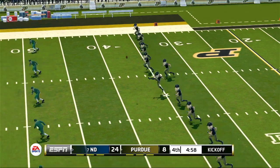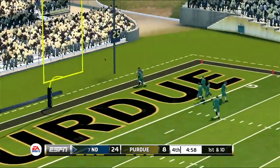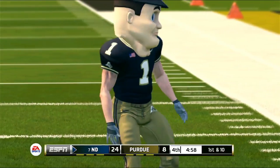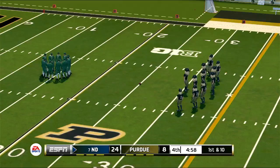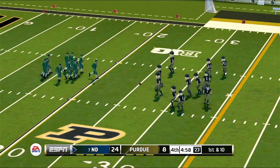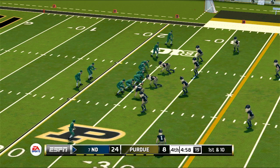And it looks like they're ready for the kickoff. He sends this one deep. And they can forget about returning this one. Both teams are well aware that a score on this drive is going to create an almost insurmountable lead. This defense has really got to step it up and make a stop.